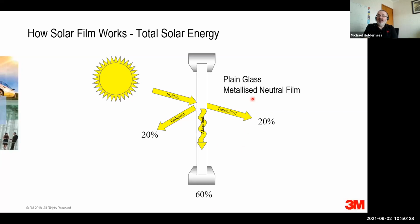Now, if we use a metallized neutral film, so we're talking still a 20% light transmission, but this time it's not mirrored, it's just a dark tint. About 20% of that's going to be reflected off the front, and 60% of it's going to be absorbed into the glass. So on a hot summer's day, in this case, the glass is going to feel hot to the touch. You'll put your hand up near it and you will feel a lot of heat in that glass.